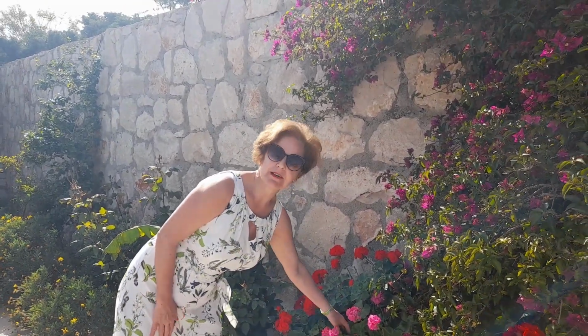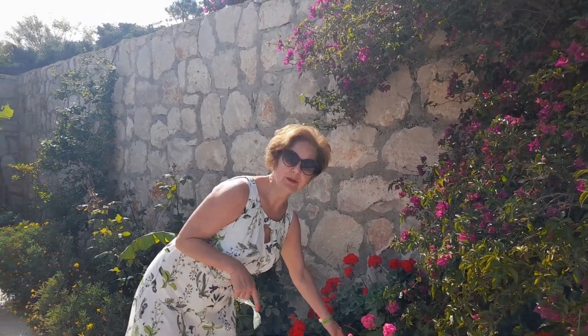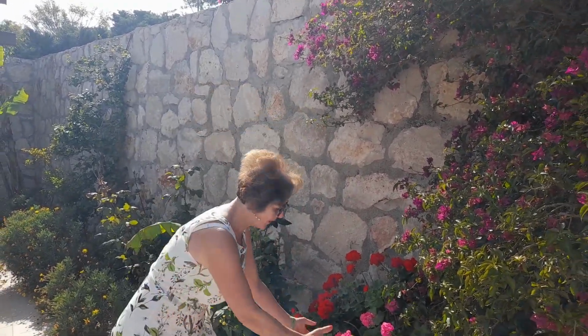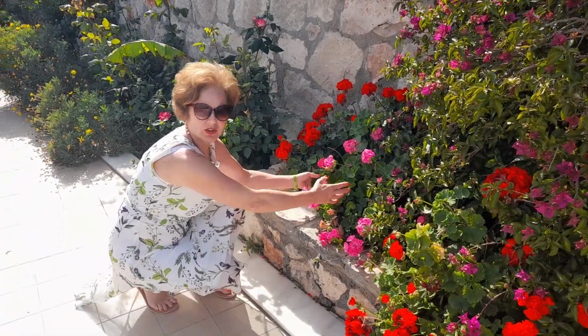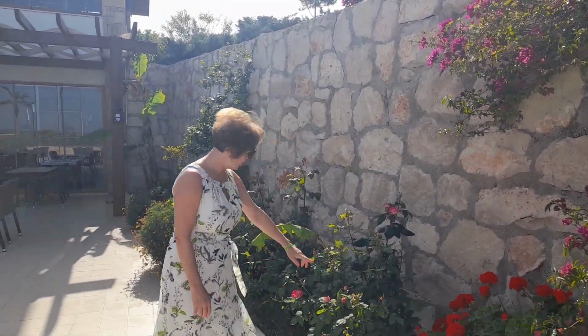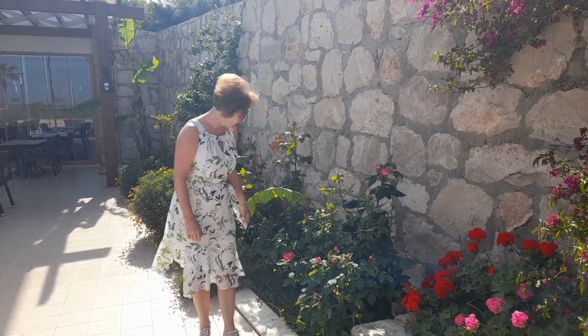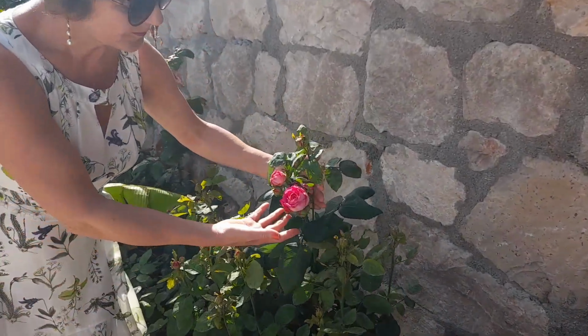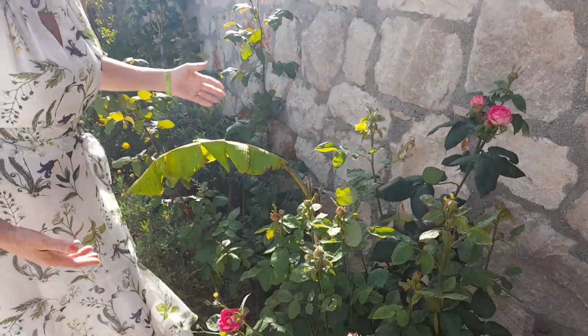I tell you what feels different about the geraniums here, though, in this setting. The leaves, I know it's very early in the morning, but the leaves feel much tougher than the ones I've planted. Gorgeous little rose here. Look at that. All about to open out.